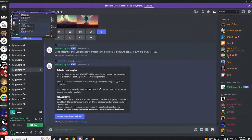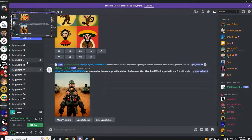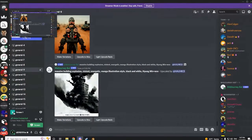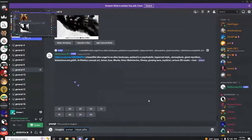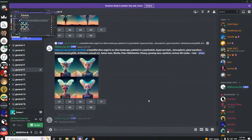Basically, my idea for today was to create an ancient pillar, create textures for it, recreate it in Blender, and inscribe textures into it generated by AI. So let's go with Mayan pillars. Let's say Mayan pillar concept, ancient ruin. Let's see what we'll get with this.